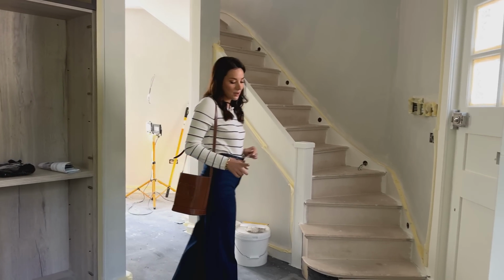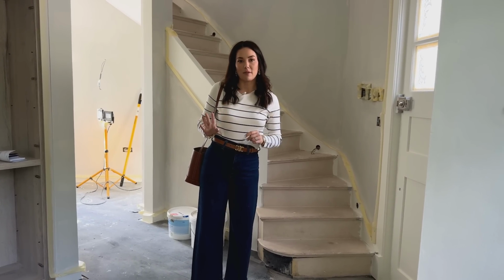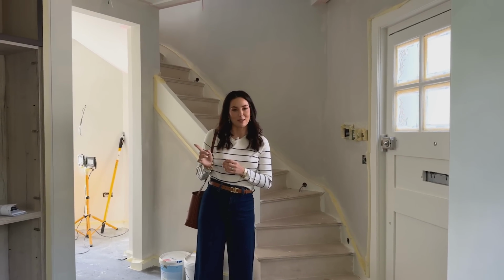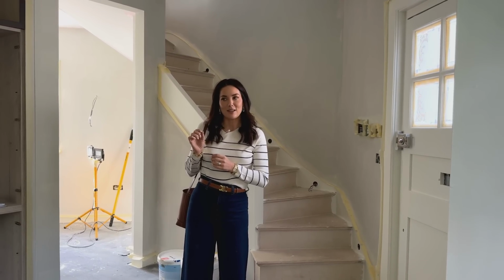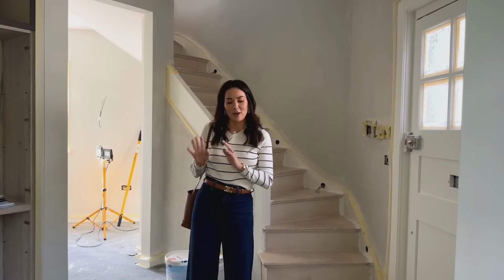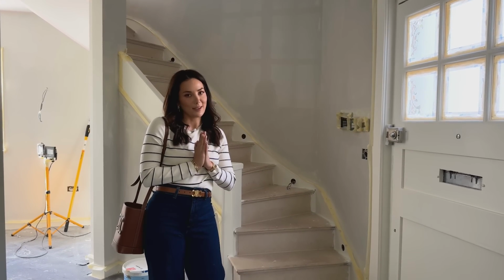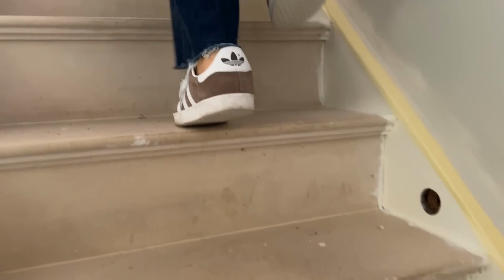But that's going to be the last thing to go in, actually, after everything. I think we're moving in the 13th of May, which is my sister's birthday, and they don't come till June. So we've got a little bit of time, but apparently there's no mess when they get installed. So hopefully that's true. Right, let's go upstairs.